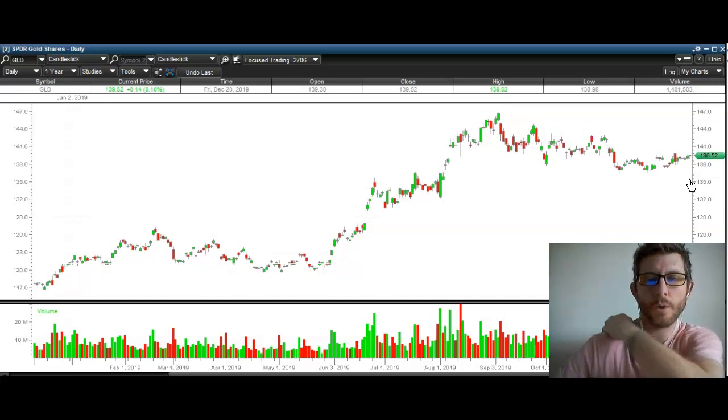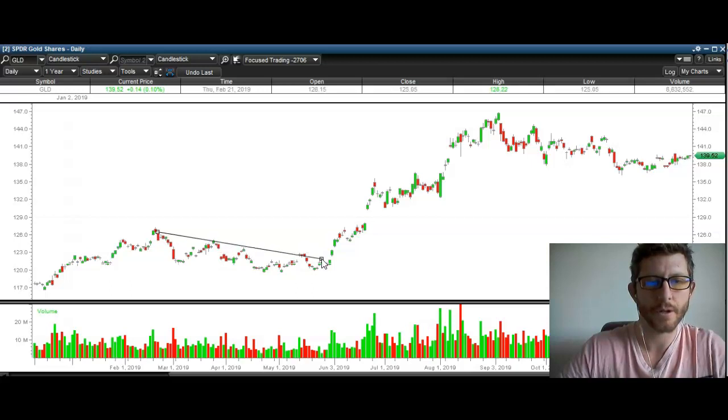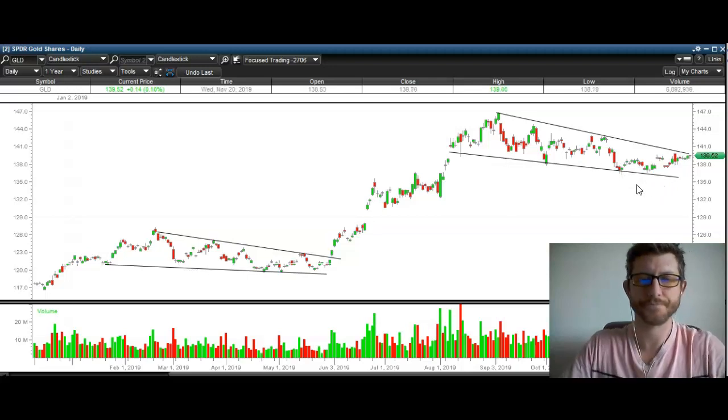And right now, what we're doing is just kind of working off our trend here and kind of resting, just like we did over here. You can see that we kind of rested in a pattern like this, very similar to what we're doing right now. Okay, see that pattern? Very, very similar.